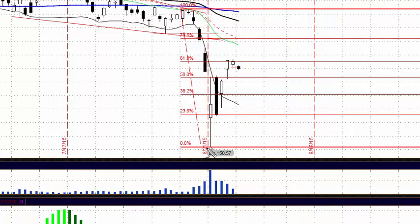We can begin to look at stocks that look similar to this. So there's your assessment. There's what's taking place. There's some markers for going short. Trade at your own risk, and hope you enjoyed that.